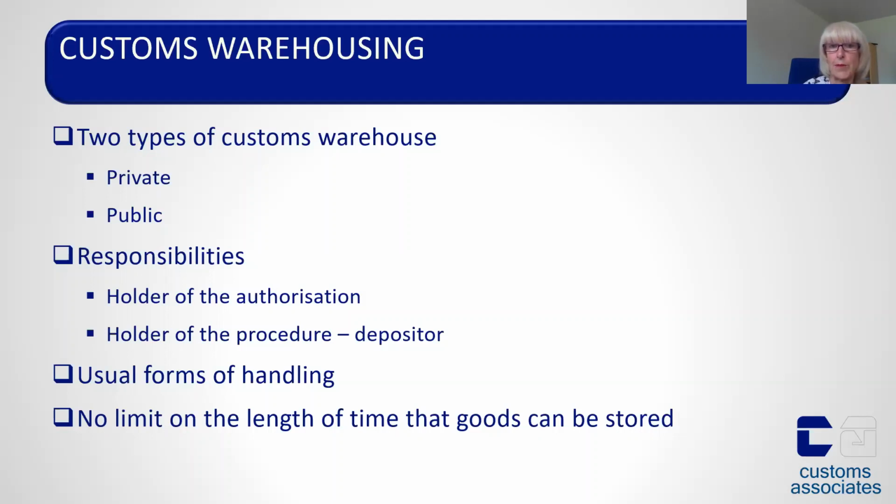So customs warehousing is much more useful to companies that are importing goods, storing them, and not knowing where they're going to be sold, whether they're going to be sold in the UK or re-exported, or when they might be sold. The goods can be stored duty-free in the meantime.